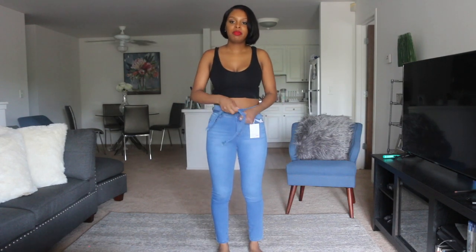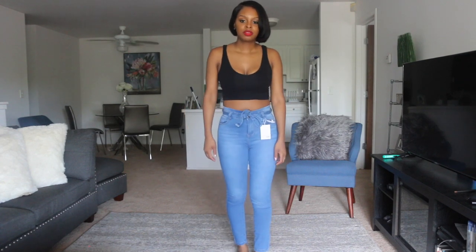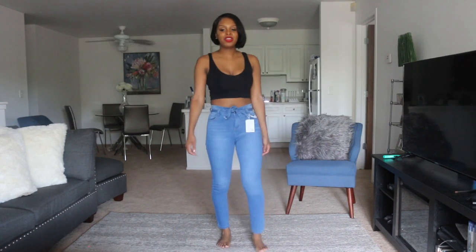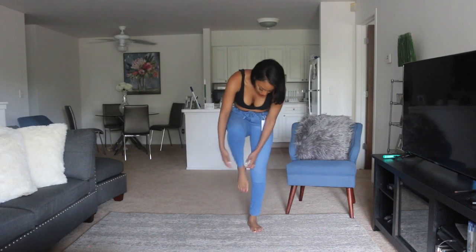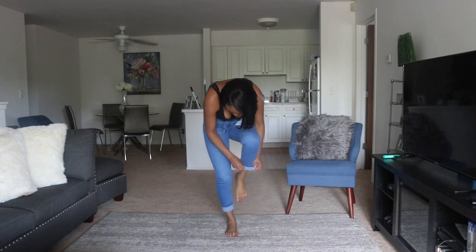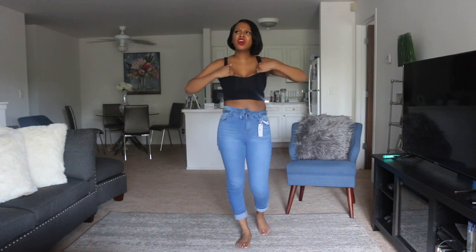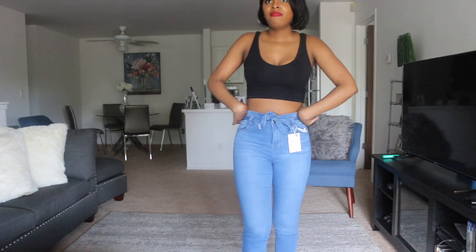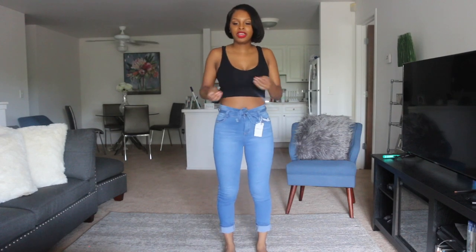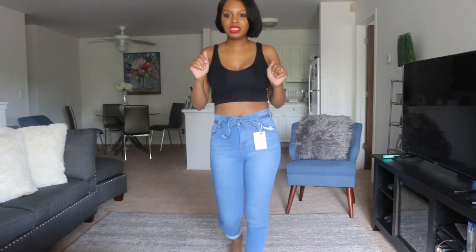But the only thing that I'm a little concerned with is that it goes above my ankles. I don't know, maybe I'll just have to roll it up. That might be what I'll have to do. Because my height, I'm kind of tall, taller than, I guess, average height for a woman. I'm basically 5'6". So it's coming right on my ankles, but if I fold it up, it looks perfectly fine. So these are cute.